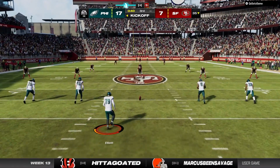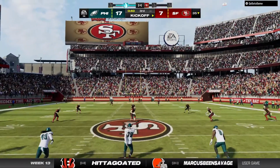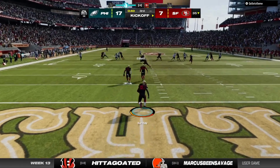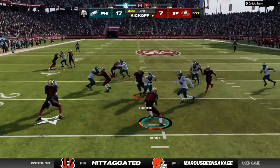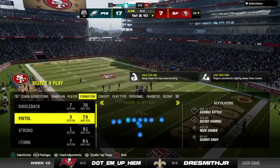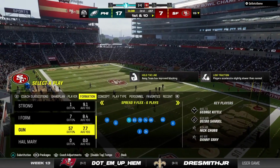Now after the touchdown, here's Elliott on to kick it away. This will be returned from deep in the end zone. And only able to get this to the 19, so probably should have opted for the touchback.